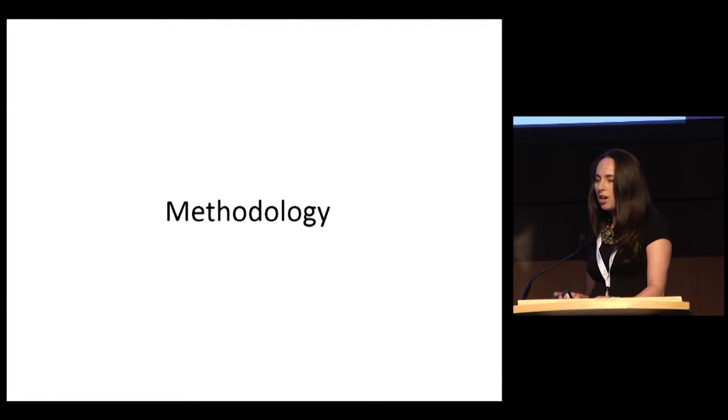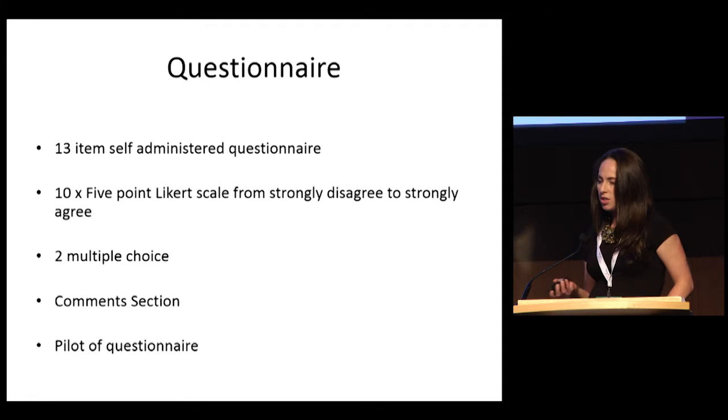10 of the items were Likert scale statements with corresponding Likert scales from 1 to 5, from strongly disagree to strongly agree. And a few of the questions were just multiple choice, in terms of did they use it with a carer or not, and there was a final section which was looking at the comments for any feedback. The first 3 questionnaires were piloted.